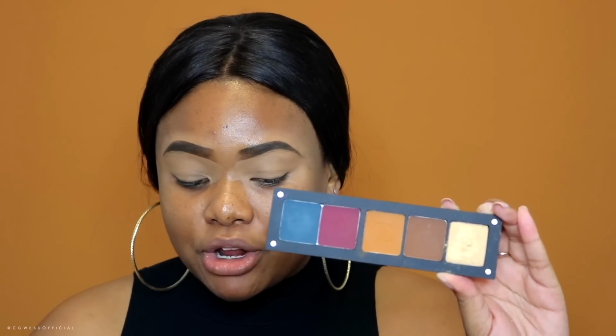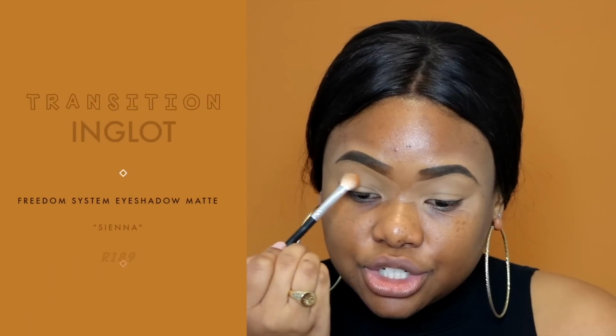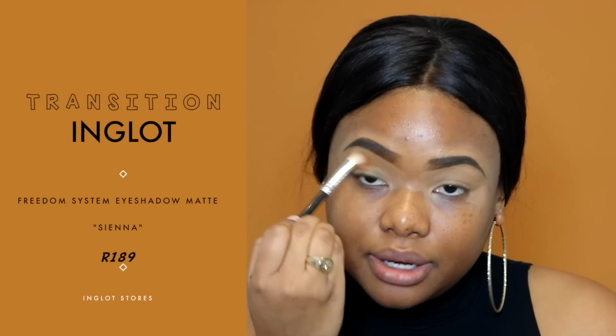So I'm going to create my look around this, and I'm just going to go in with this Morphe brush. There's no name on it, and I literally just start in the center of my palette. And this transition shade is from the JLo collection, and we're just starting on the crease, and then we're going to blend it upwards as well.